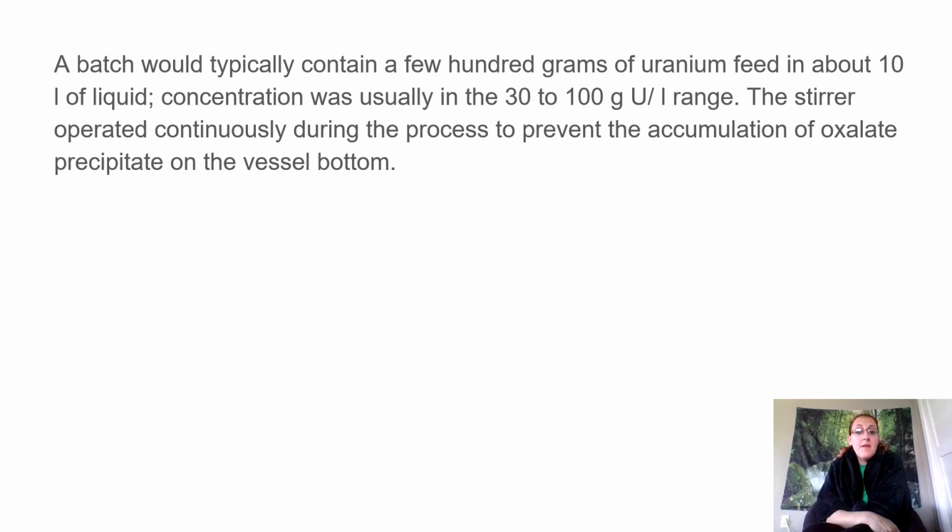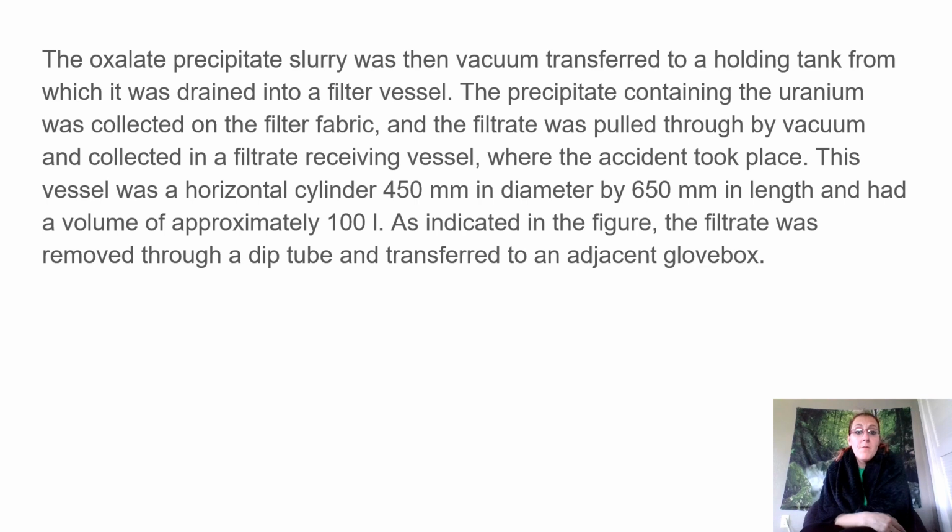A batch would typically contain a few hundred grams of uranium feed and about 10 liters of liquid. Concentration was usually in the 30 to 100 gram uranium per liter range. The stirrer operated continuously during the process to prevent the accumulation of oxalate precipitate on the vessel bottom. The oxalate precipitate slurry was then vacuum transferred to a holding tank from which it was drained into a filter vessel. The precipitate containing the uranium was collected on the filter fabric, and the filtrate was pulled through by vacuum and collected in a filtrate receiving vessel, where the accident took place.